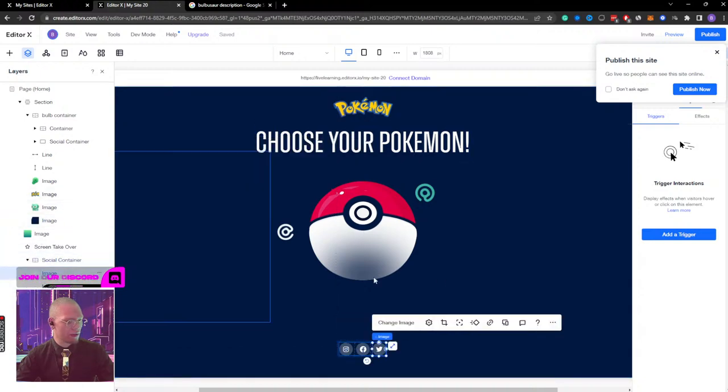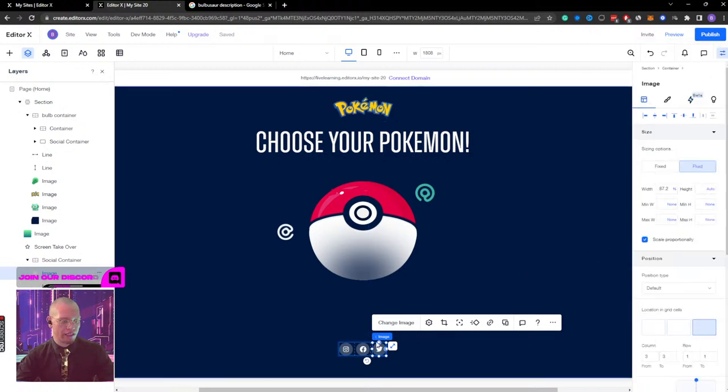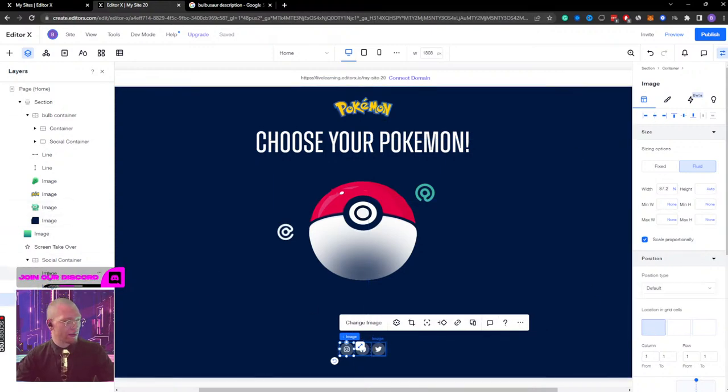Social container, boom. I'm gonna make sure that all of these are centered in a grid cell. Okay. And I'm going to name these. So this is Twitter. This is Facebook. And this is IG. Okay.